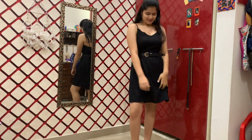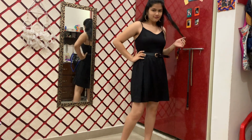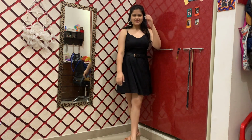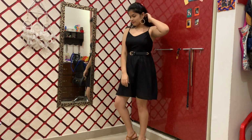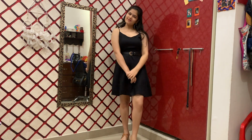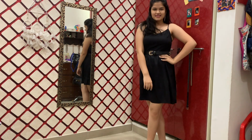So this is our first look, and for the first look I decided to keep it really simple and style it using only some accessories and nude heels. For accessories, I went for a belt from Only that has a golden buckle and some gold earrings from Forever 21. Together with these accessories and these heels, I think this outfit looks perfect for a night out.